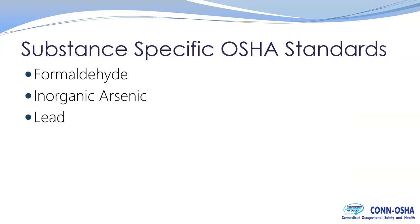There are also some substance-specific OSHA standards. So if there is a potential exposure for a hazardous material which has its own substance-specific standard, the employer may be required to conduct an initial exposure assessment for that substance. And in some cases, it may entail developing a respirator program or administering other protective measures. Some of the substances which do have a specific standard are listed here. If you're working with formaldehyde, arsenic, lead, cadmium, asbestos, those are others that you may come across in a museum, which may require exposure monitoring.